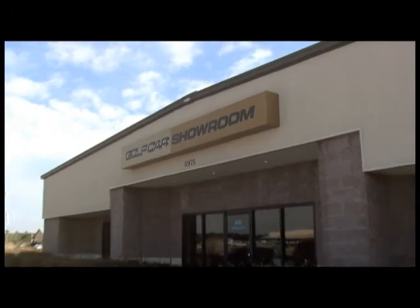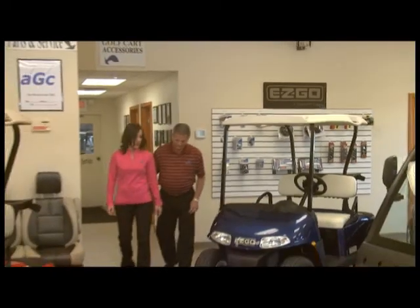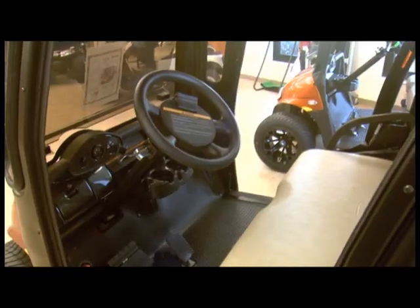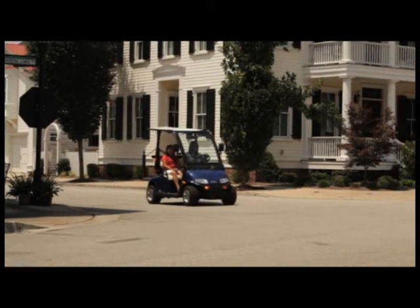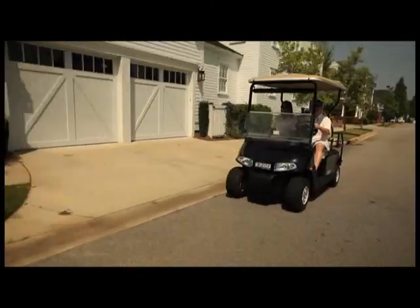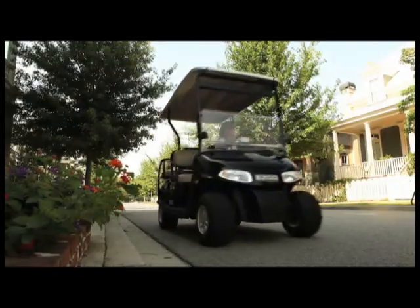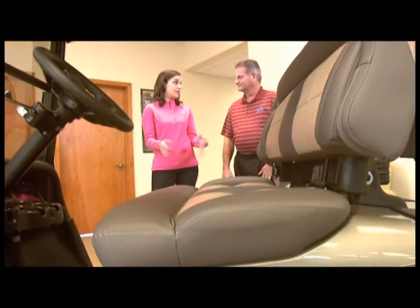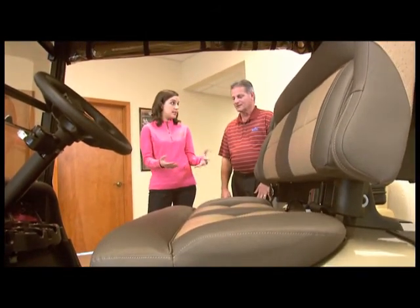A visit to a nearby dealership, Advantage Golf Cars in Wildwood, Florida, reveals the options that are available. These vehicles, because they are 100% electric, have no emissions contributing to air pollution, no gasoline, no oil changes, and easy maintenance. Dave, you mentioned this vehicle had AC drive technology. Can you tell me a little bit more about the advantages of that technology?